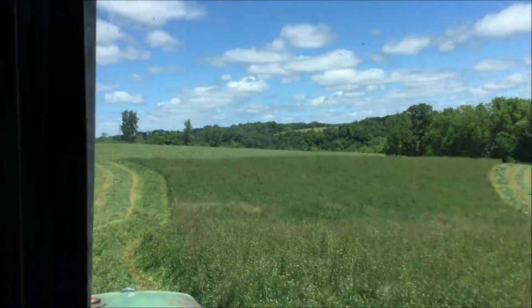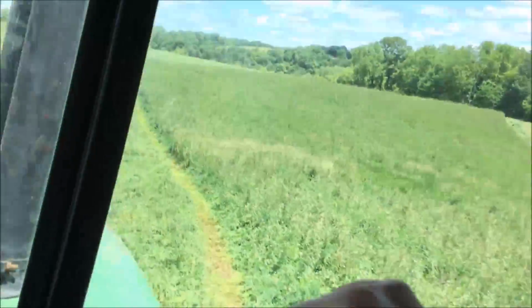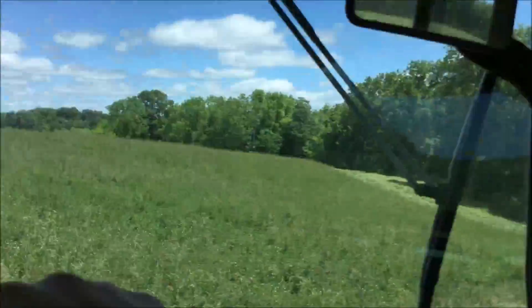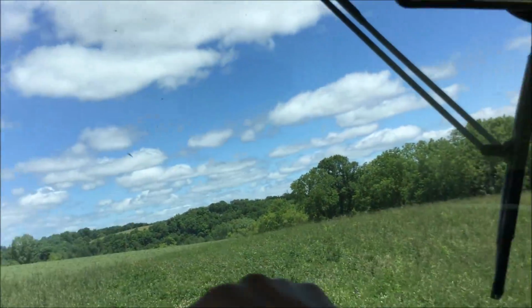Couldn't get the camera out fast enough. I just saw 2 baby deer run across the field right there where I cut. I want to see if I can still see them when I get up there, and if they haven't gone in the woods yet. I mean, they weren't too small, but they weren't a doe. I mean, like a full-size doe or buck.